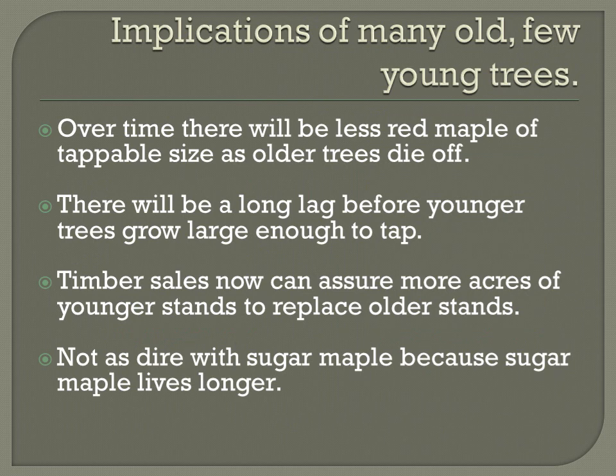So what are the implications of having a lot of old but not very many young trees? I already alluded to some of this, but over time, of course, there will be less red maple of tappable size as the older trees die off. So we're going to have this lag time before these younger trees grow large enough to tap, especially if we don't actively do things to help them grow larger, and they sort of stagnate and get crowded and just never become very large trees despite their old age.